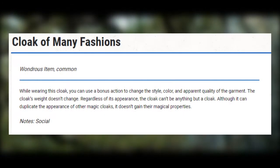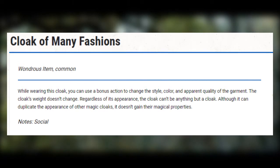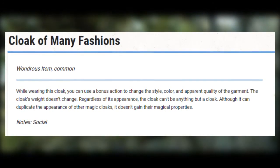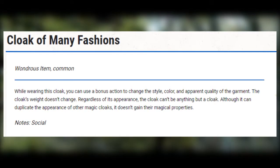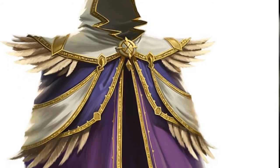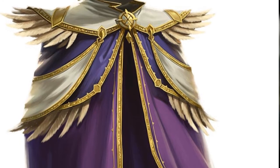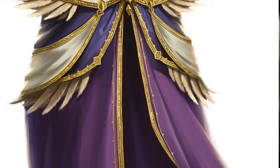Next is the cloak of many fashions, which at first I was like, okay, cool idea, but then I started thinking of all of the applications that you can use with this cloak. Basically, you can use a bonus action to change its style, colour and apparent quality, which means you can make it look like any cloak in the game. You can't change it from anything but a cloak, but you could argue with your DM that you could make it look like, for example, a cloak made out of leaves or bushes and get advantage on those stealth checks. I don't know, I would say yes to that as a DM.